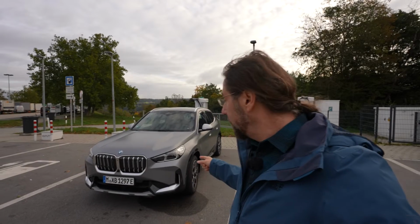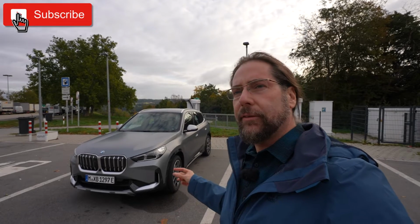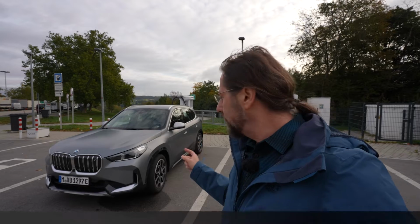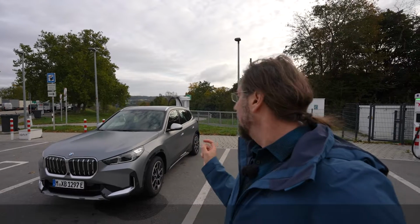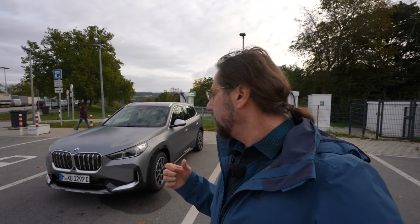Good morning everyone, this is the BMW iX1 xDrive 30, all-wheel drive, 313 horsepower, 64 kilowatt hours can be used off this battery, and today we're going to do a 130 kilometers an hour range test, charging up to 100%, and then we go. You've seen my test with 110, so it's exact same procedure. Today it's colder, so that's why jacket, and I will need the heat.